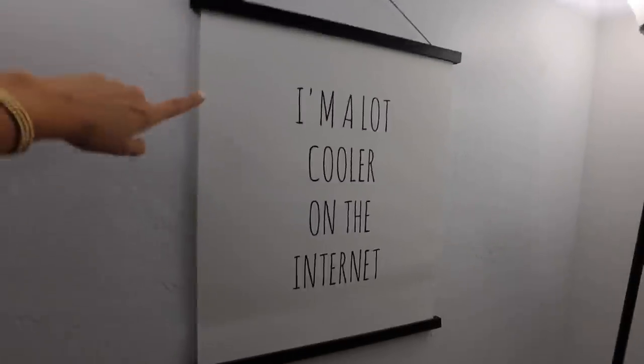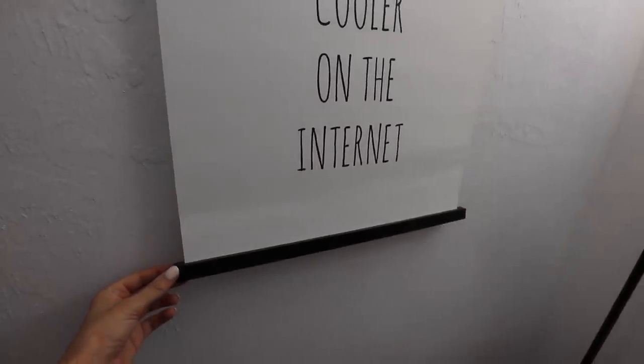This is from Society 6, and I got the little magnetic scroll thing from Amazon. I think it was from Amazon.